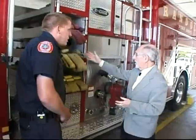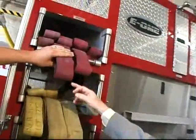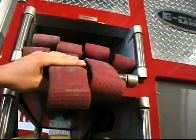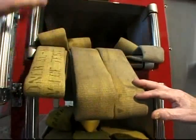Now these are all different size hoses, right? They're all different sizes. Tell me, this is what? This is 1 3/4 inch, which is capable of giving us a carrying capacity of about 185 gallons per minute. Wow. And this is how much? This is 1 3/4 also.